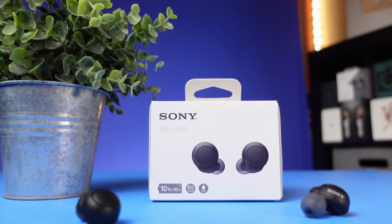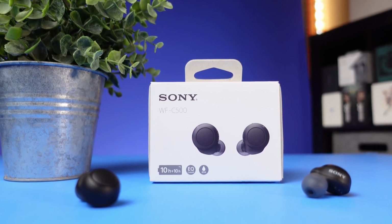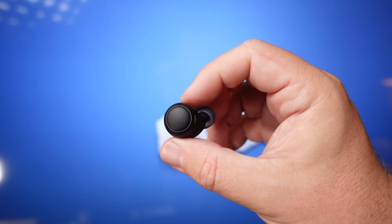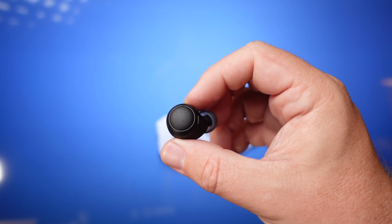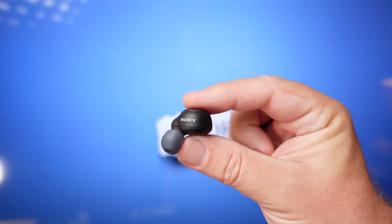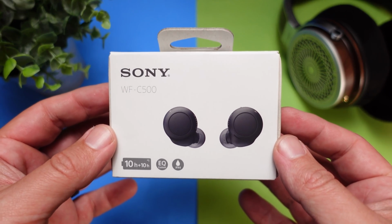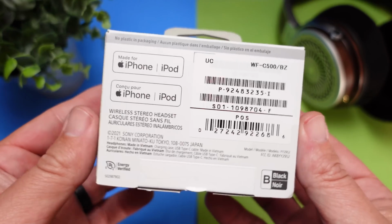And they also marked down their new WF-C500s, which if you want Sony's sound and you don't need noise canceling, this is a pair of earbuds I definitely recommend. It already came in at under $100, coming in at $99, but right now they're marked all the way down to $78. So definitely check out these Sony products. I always recommend these, and it's some of my personal favorites.